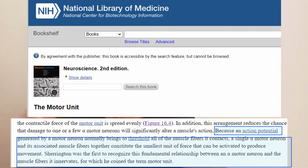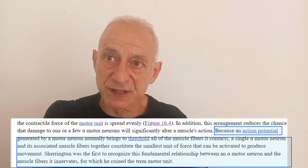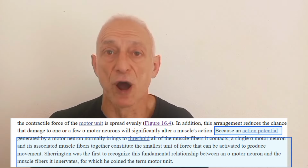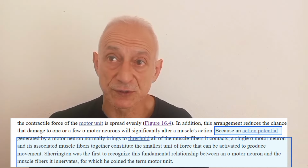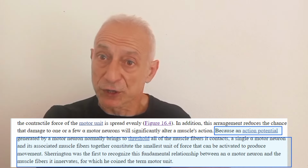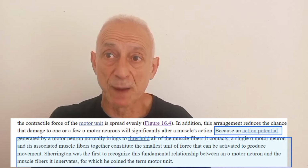Motor units are essentially the connection between your nervous system and your muscles. Each motor unit consists of a nerve cell, a neuron, and the muscle fibers it controls. When your brain sends a signal to a muscle, it's actually sending it to these motor units, telling specific muscle fibers to contract and produce movement. That's how your muscles work.